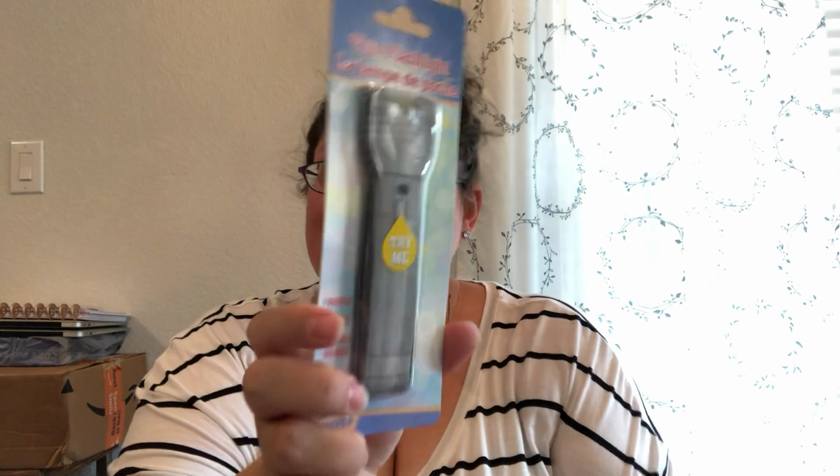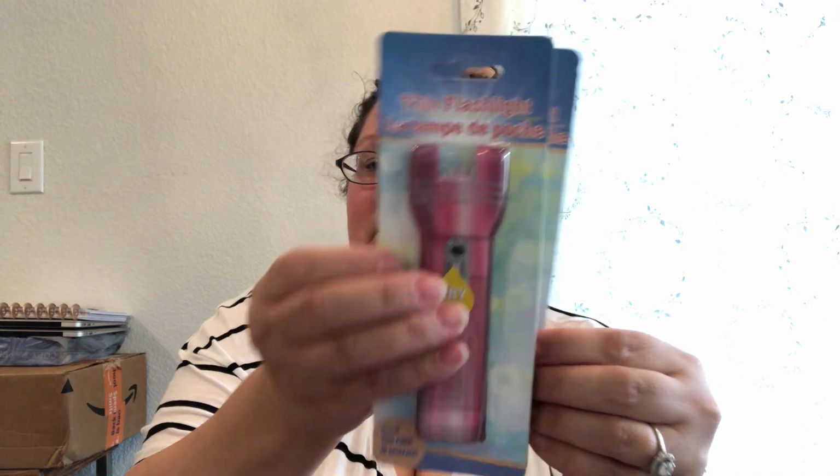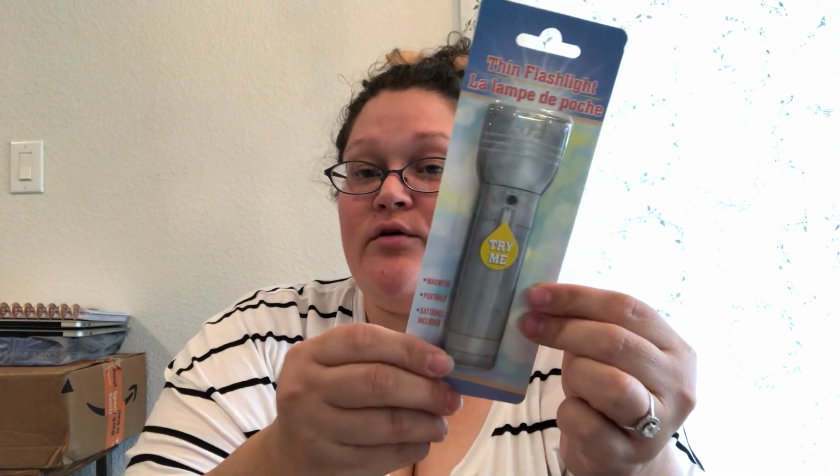Another thing I like to get at Dollar Tree, now these are not my favorite. My favorite flashlights come from DAISO. If you saw my earlier video, you would know why. But these are my second favorite flashlights. I will put these flashlights in a box if those larger ones from DAISO do not fit, because this is the whole flashlight. It's really tiny, and it is magnetic, so it does stick to other magnets or metal objects, but it causes a very bright light.